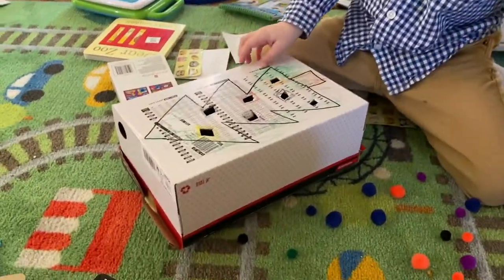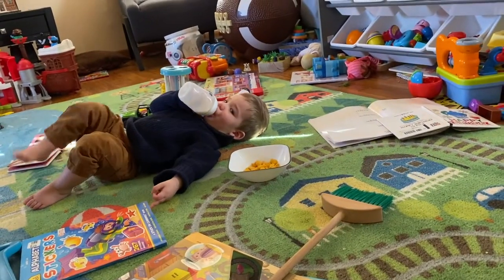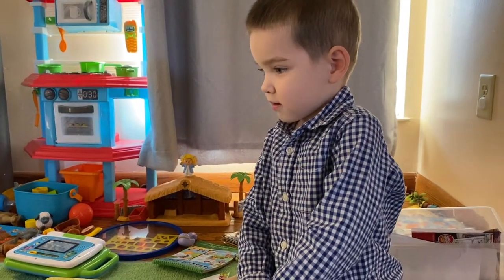So Grayson decided to color some of his tree. And now he's putting more pom-poms in. We're having fun with that. Porter was hungry, so I got him a snack and some milk. And that's what we're doing on this cold December day. I don't think I filmed since like the beginning of December. Are you putting pom-poms in? Yeah, you're putting pom-poms in?